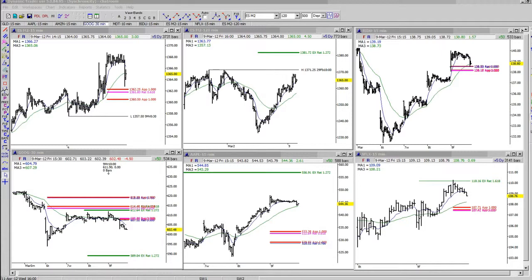All right, so we've got the initial reaction here, now let's see how the markets settle up. Okay, I'm going to move this matrix out of the way. Because now what we want to do is forget the news. Don't concentrate on the news about Greece. What we want to do is look at the internals.